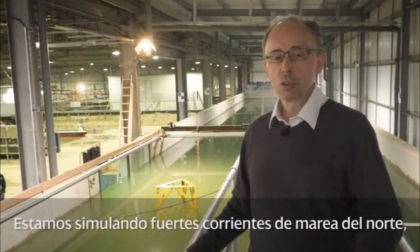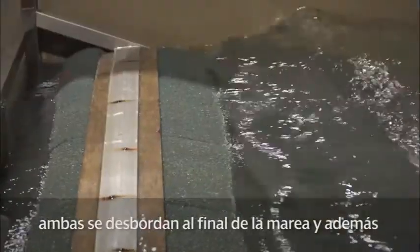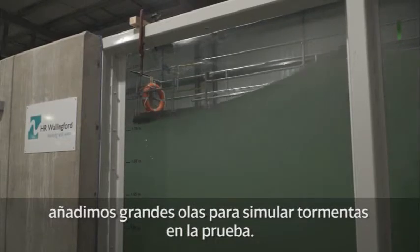We're simulating strong North Sea tidal currents, both the flood and the ebb of the tide, and on top of that we put large waves to simulate storms and the design event.